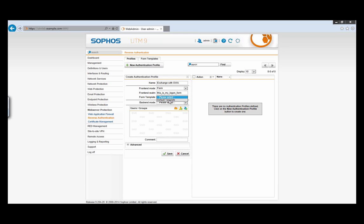What template do we want to use? Well, you can completely customize your template in any kind of way you want. For the intents and purposes of this demonstration, I'm going to use the default template here. And then we get to the backend mode, which currently only supports basic authentication or offloading. Well, since I want to show the awesome features of our product, let's go for basic here and do a full pass-through of the authentication.